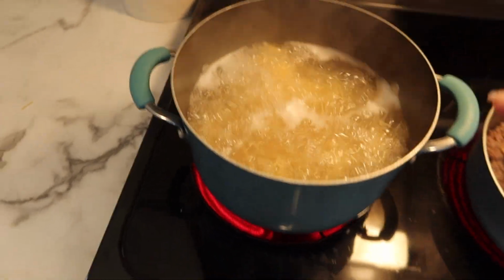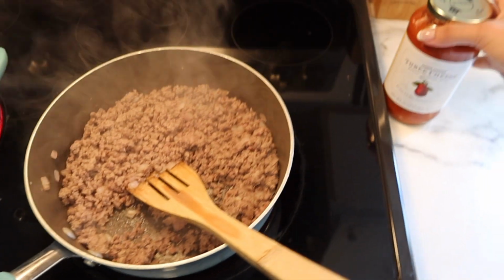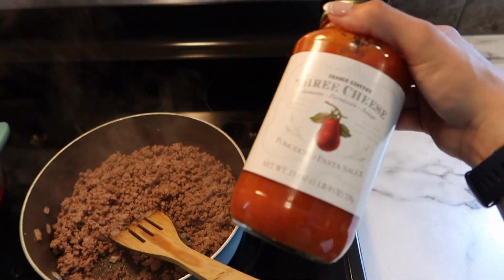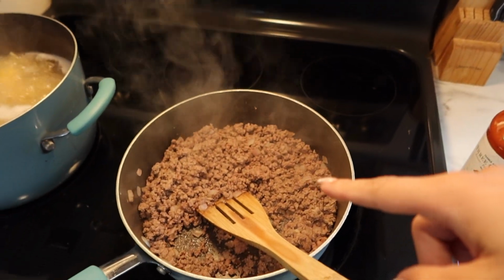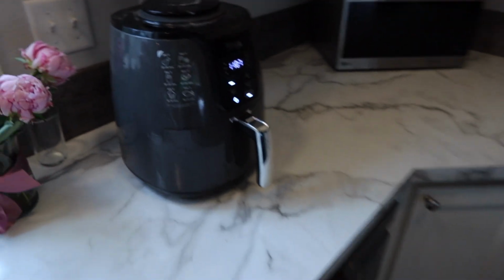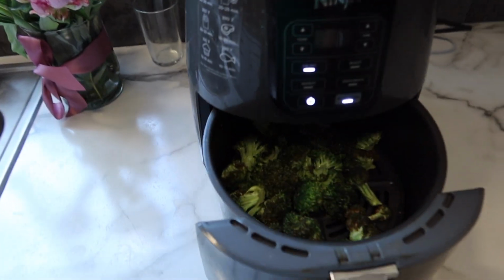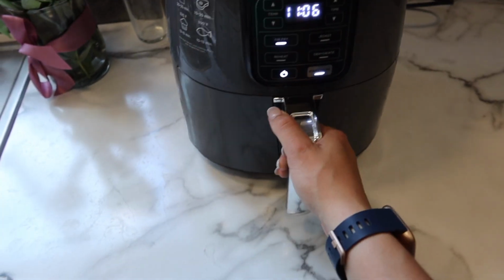Okay, checking back in. We got our noodles going. The beef is pretty much done cooking. I'm now gonna add the marinara. What? This isn't marinara, is it? I don't know. This is pasta sauce. I'm gonna add this along with some garlic powder, salt, and pepper. And then the crescent rolls are still in the oven. Broccoli is air frying nicely. We are almost there, you guys.